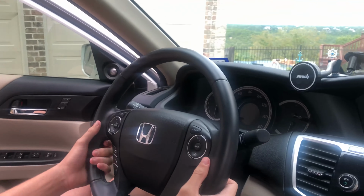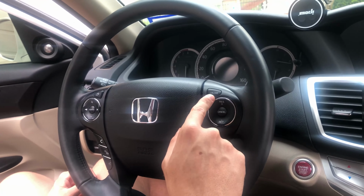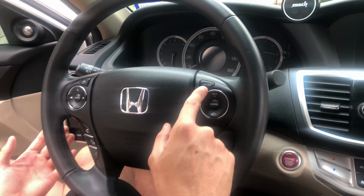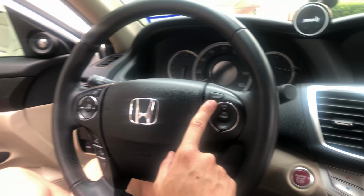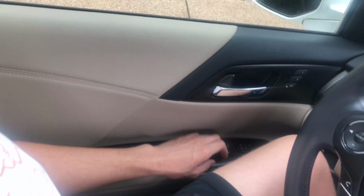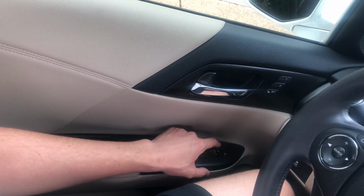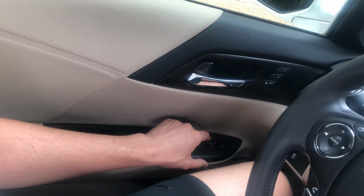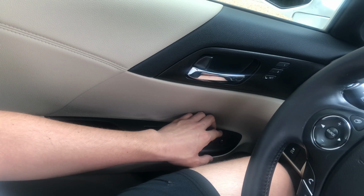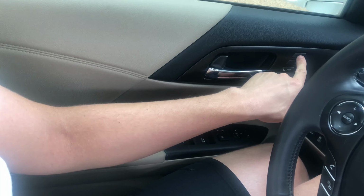But next we come to your steering wheel. Very nice steering wheel, feels good. You've got your cruise control right here. And then if we come over here, you've got your mirror control right here, this little circular one, and then you can flip it to the right or to the left to control your left or your right mirror. And then you have your seat memory settings.